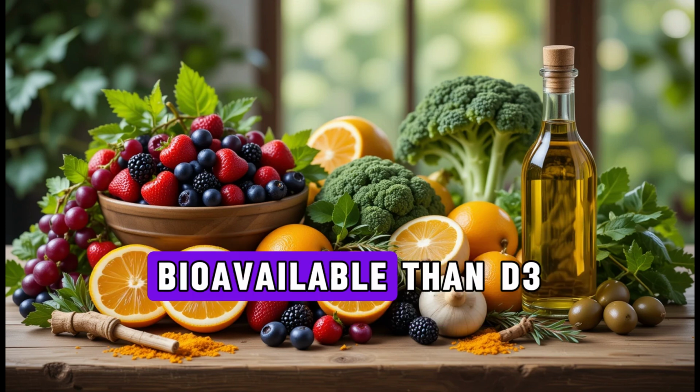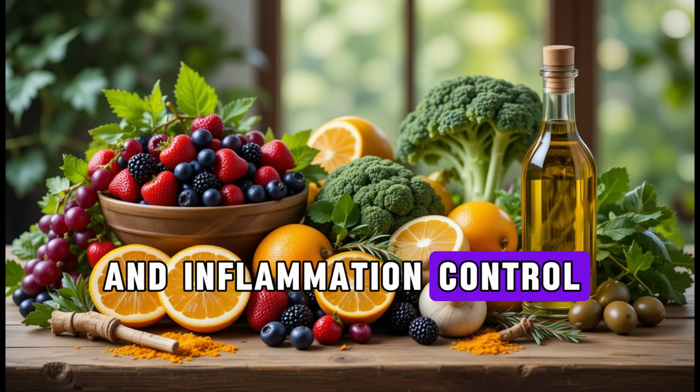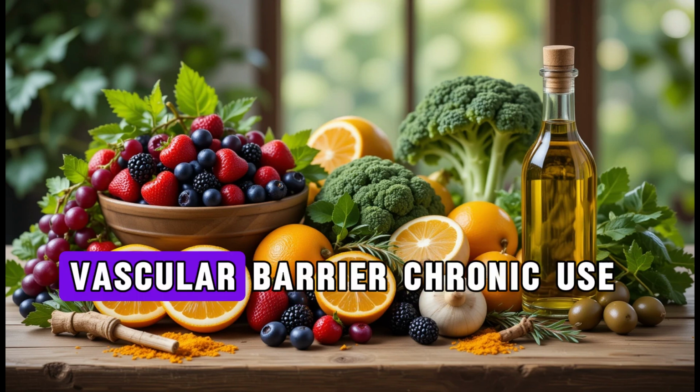Vitamin D2, though less bioavailable than D3, still provides benefits for immune modulation and inflammation control, especially when consumed as part of a diverse whole food diet. Olive oil and mushrooms are also uniquely suited to preserving the gut vascular barrier.